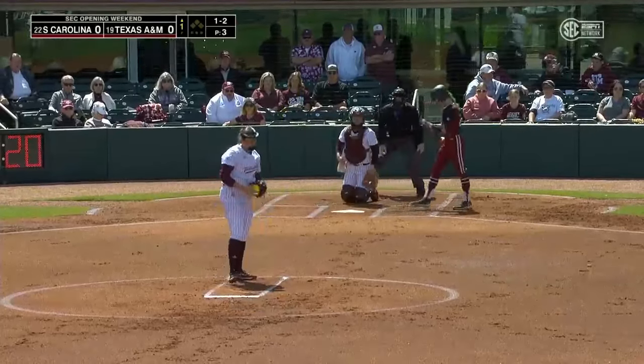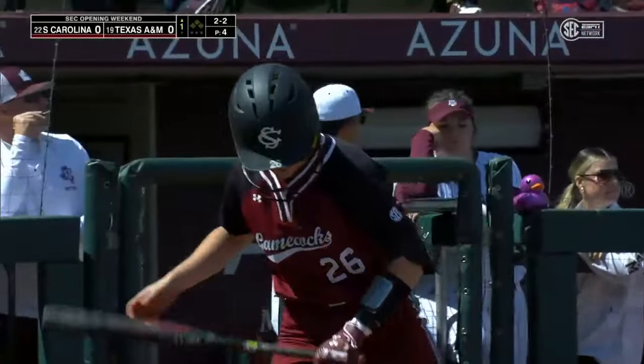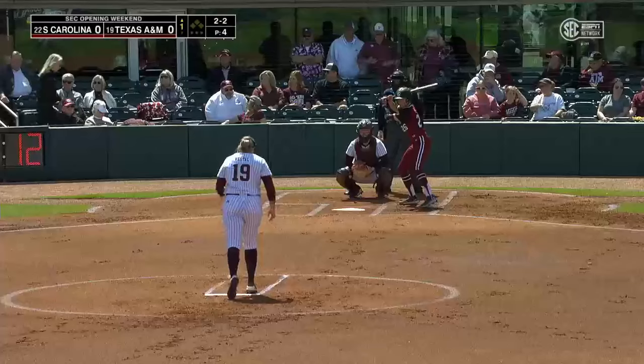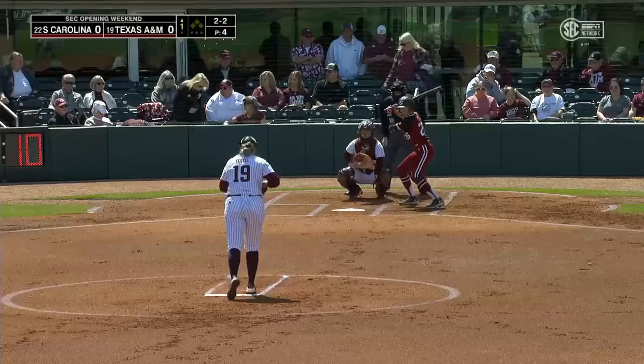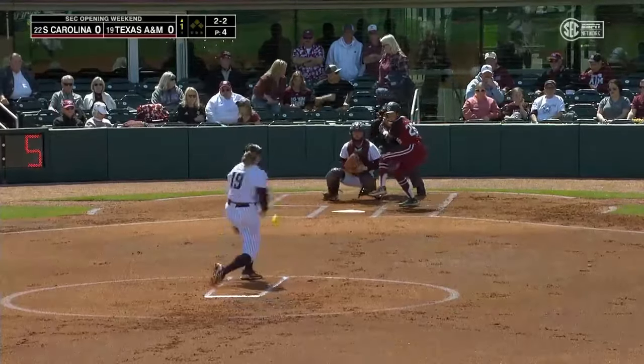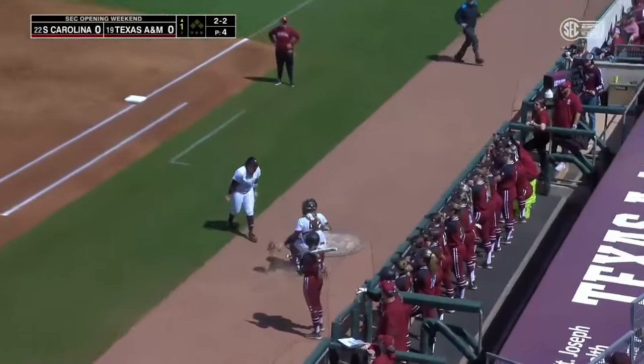1-2, misses outside. South Carolina, 9 newcomers, 4 freshmen, 5 transfers. I really like how Bev Smith has put this roster together a year after a really great postseason run in the SEC tournament and then making the regional final in Tallahassee.